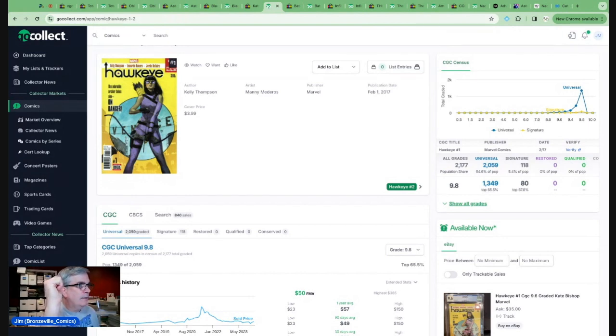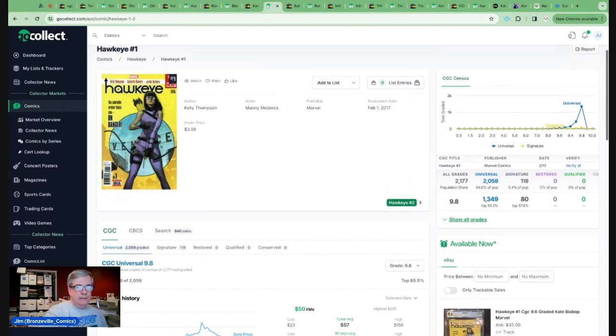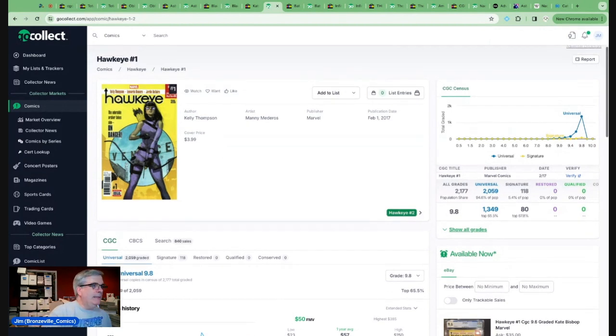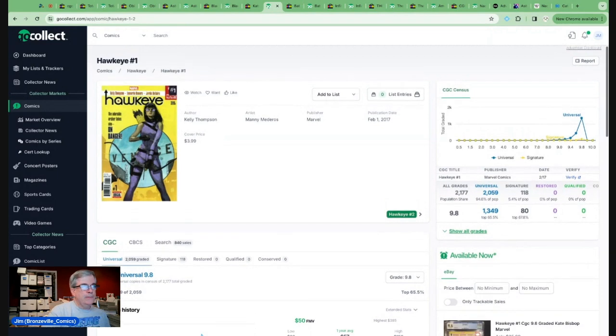So I think that kind of speculation of trying to find all the books related to the character, kind of that key collector thing. Oh, Kate Bishop, it's this book, this book, this book, this book. If it's not the first appearance, I mean, it's a cool character, and Hailee Steinfeld is doing a bang up job, and I think we will continue to see the character in the MCU, but this is not the key. This is not the key.